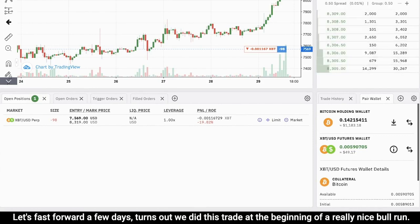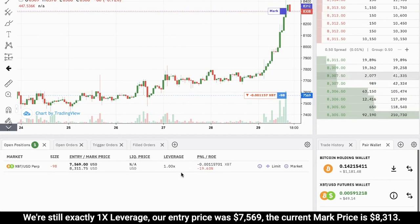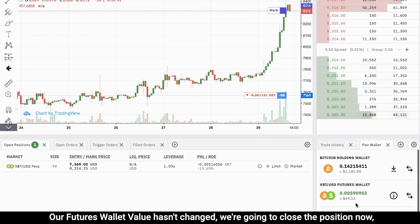Let's fast forward a few days. Turns out we did this trade at the beginning of a really nice bull run. So let's look at our open positions. We're still exactly 1x leverage. Our entry price was $7,569. The current mark price is $8,313. And our futures wallet value hasn't changed.